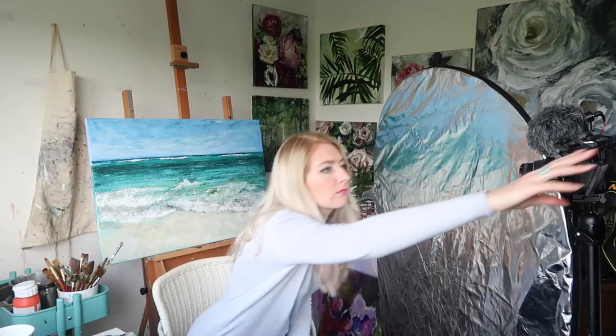I just bought a little remote off eBay. I think it was like £1.50. Just make sure everything's okay in the background, and then you can press record straight away and it will be the same settings. So there is a little tip for any of you YouTubers out there. This is my remote and I'm gonna go test shot.